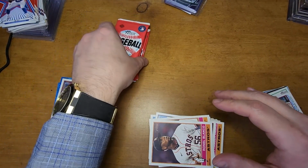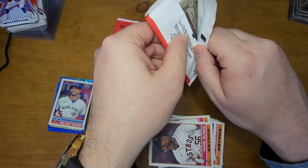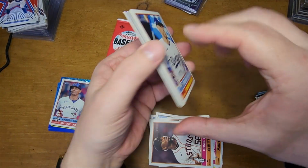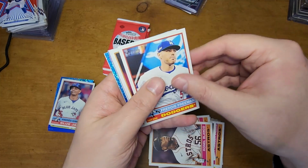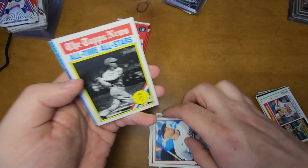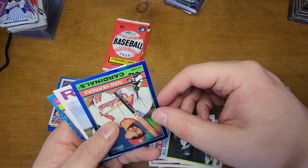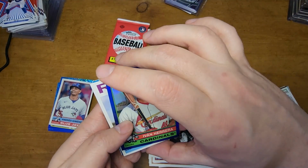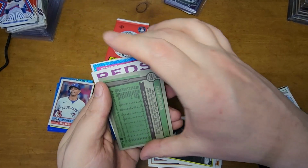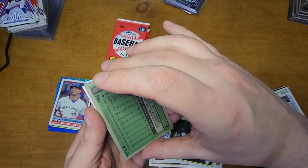Four packs to go. Can we get a blue James Woods or a Dylan Cruz? There's Freddie Freeman. Matt Chapman. Miguel. Mel Ott on the regular. Got a blue of Ivan Hernandez. Oh, a blue chrome. Let's see if the blue chromes are numbered. They are not. They don't appear to be numbered.